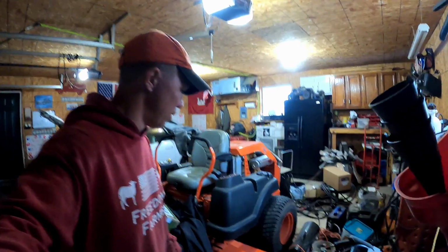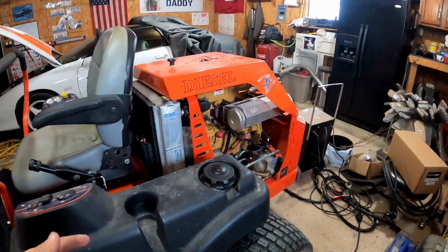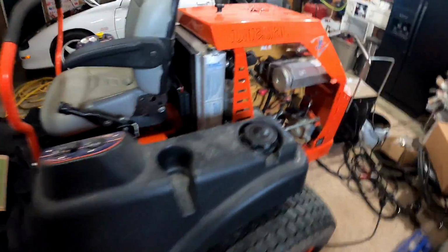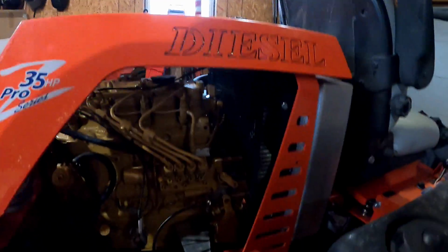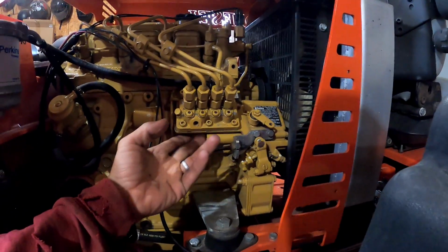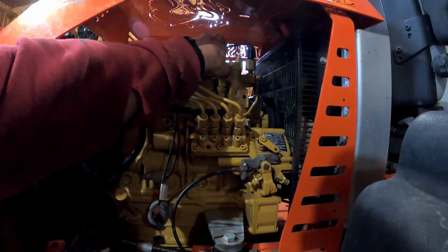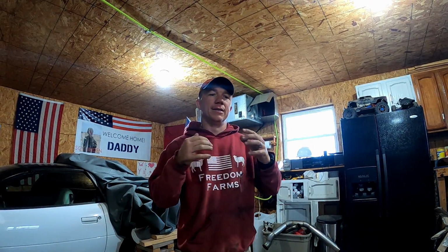So I'm gonna go ahead and get started. We're going to, just like I just talked about, take the fuel system and drain it. So not only am I gonna drain the fuel tanks, but I also need to drain the injection pump, and I need to drain or crack these injector lines so that we can get all of that gas out of the system.